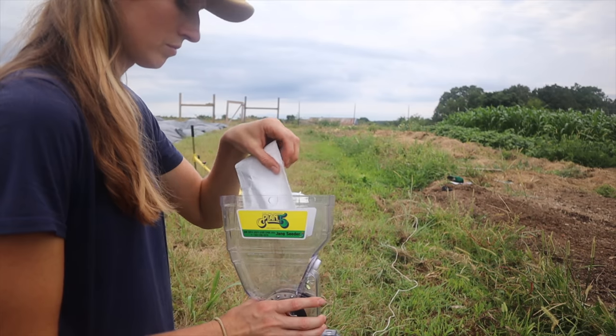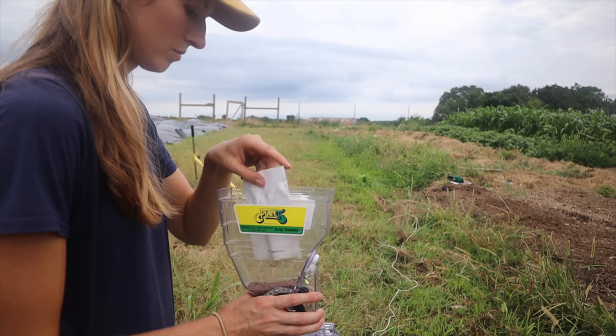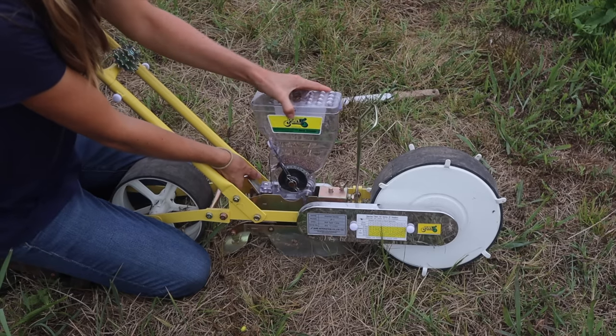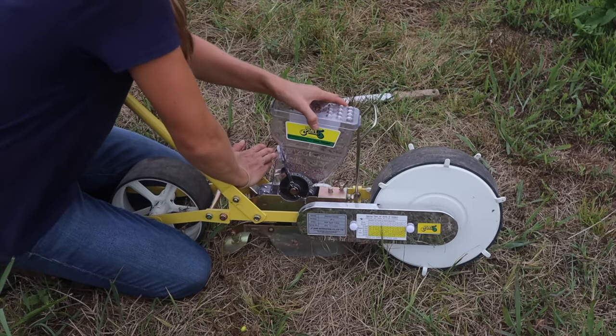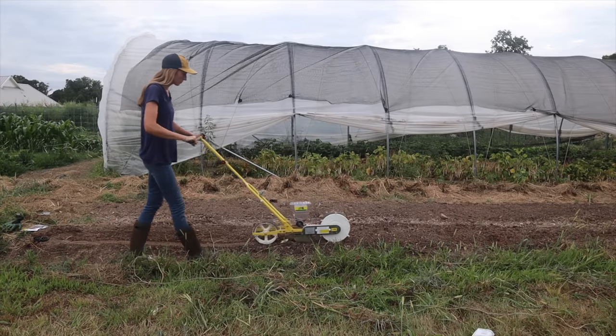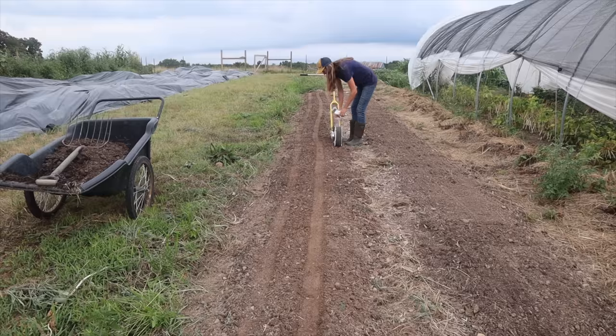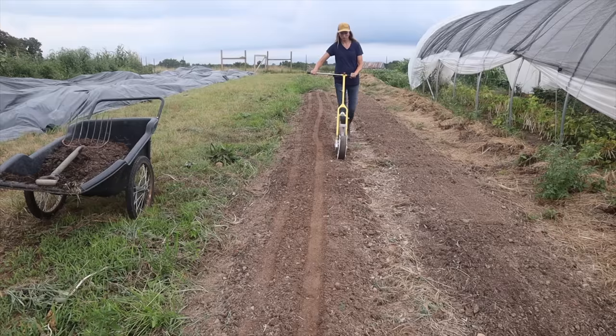So usually from about the end of July to maybe the beginning of September is when I'm planting my fall crops. Our average first frost is around the end of October, so that gives me around 3 months for those crops to mature, and it's usually the quicker ones like greens, and I'm planting some carrots.